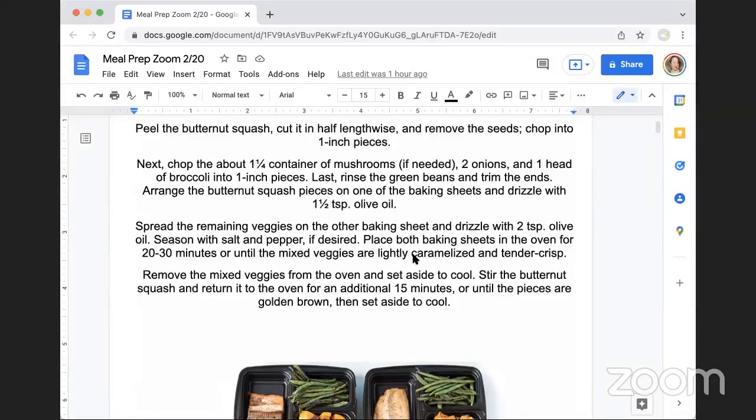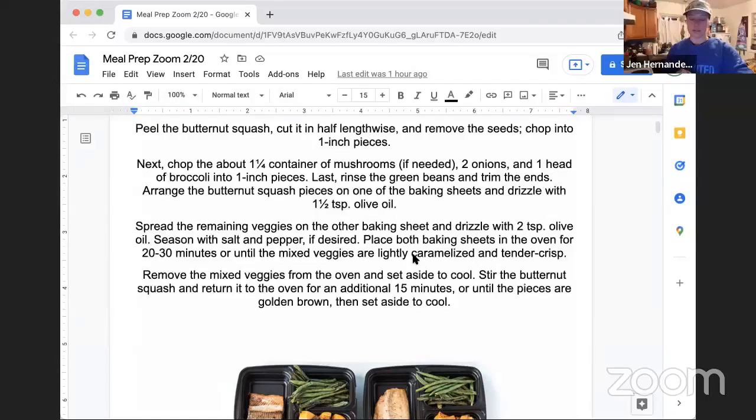Did you put any seasoning on your roasted vegetables? Personally, I did not. You can do salt and pepper to taste if you like it. I did not. Okay.